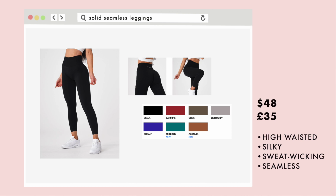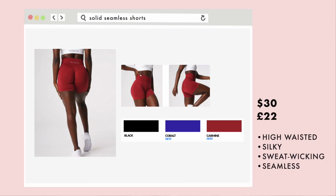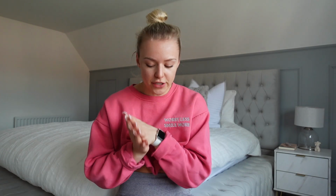So they're high-waisted, they've got a silky, sweat-wicking feeling. So I would assume they're like a Lululemon kind of vibe. And obviously they have the short, exactly the same but just a short version, which are $30. In terms of those, they look like very, very plain leggings. There's no contouring on them. They are very plain, but they still look lush, and they've also got the higher waistband, which is amazing to see. So we then move on to the bras.